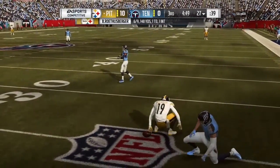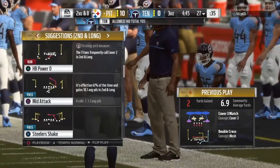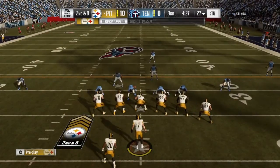Open man right side is Smith-Schuster, complete. Give him a couple on the catch. It's 2nd and 8. Brandon, perfect defense in this situation would have meant that there was an incompletion. They would have picked it off. Okay, so they gave up the completion.